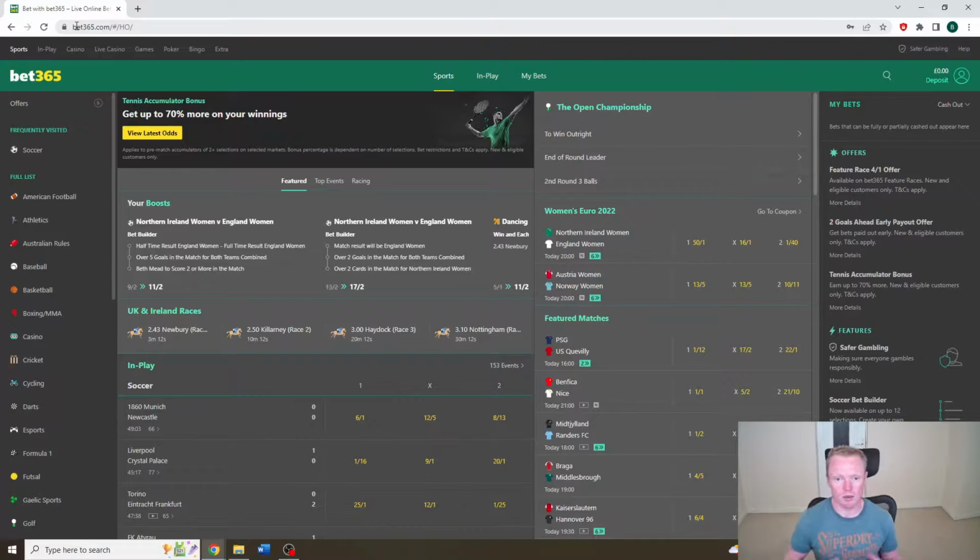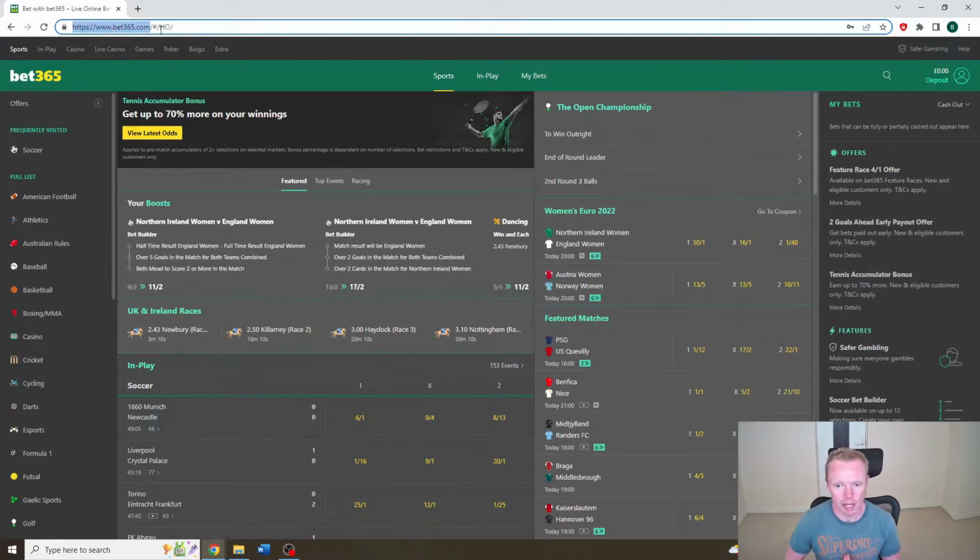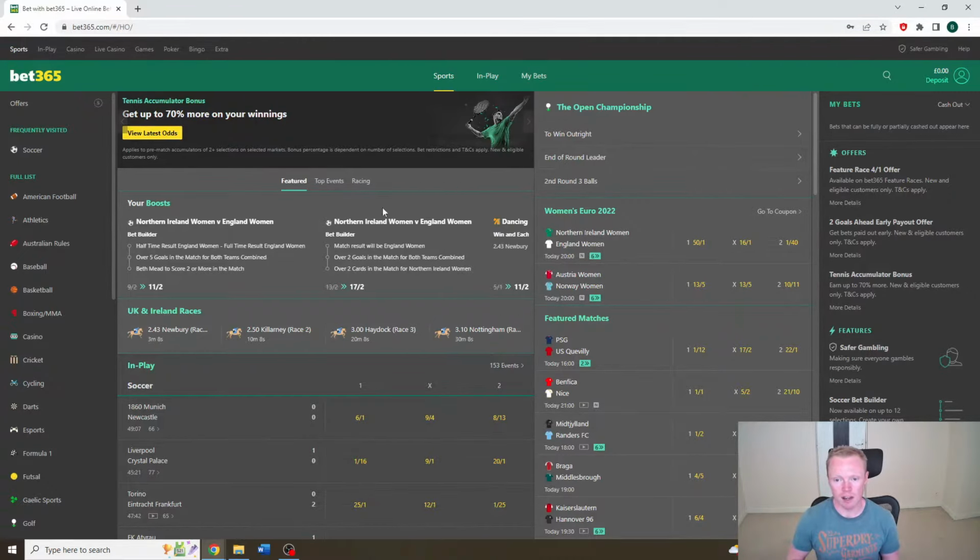So first things first, we want to start off by going to Bet365.com, and that's going to take us to the Bet365 homepage. If you've not visited Bet365 before, or you're new to sports betting or online gambling in general, there's a lot going on. It's a very busy page packed with detail, so it can be slightly confusing at first.